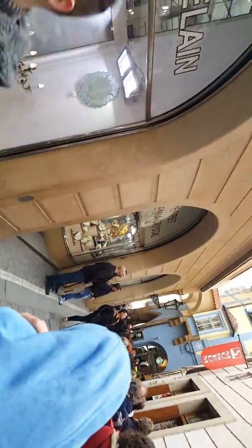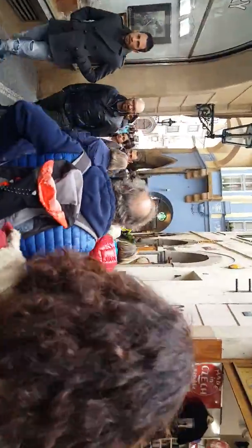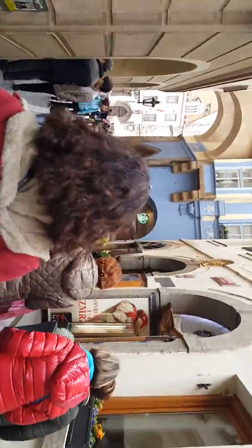Okay. Let's see if we can get in here. Okay, you get the idea. Okay, you're getting the authentic street scenes from Prague. Here's the other big thing. I'll let you take a look at this here.